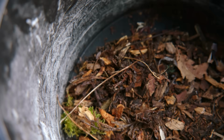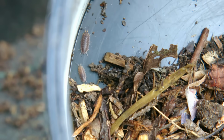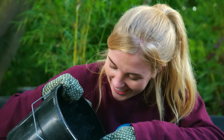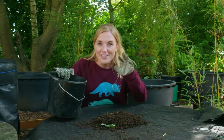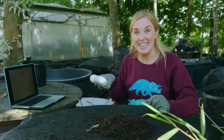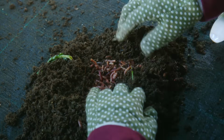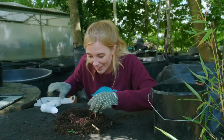What can you see? There's a millipede. Oh, a couple of woodlice. Oh, a type of beetle. But let's not forget the worms. And I think we should take a look at one under my special camera. This is my special microscope camera, and it lets me see small things much bigger. There are so many worms.